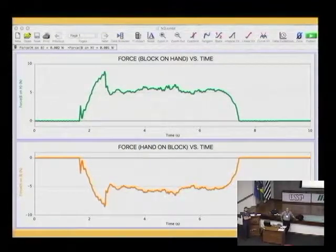So what law? He says three. Newton's third law. Interactive pair of forces. They have to be equal and opposite. Always. No other possibility.